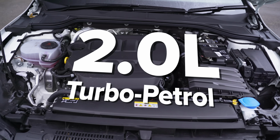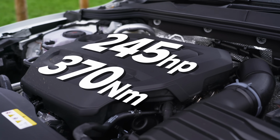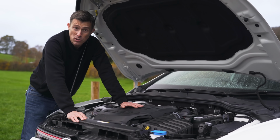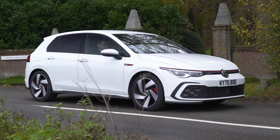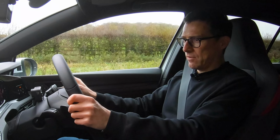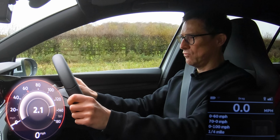The GTI has a 2-litre 4-cylinder turbocharged petrol engine with 245 horsepower and 370 Nm of torque. It drives the front wheels via a 6-speed manual gearbox or a 7-speed automatic with launch control. Volkswagen says this car can do 0 to 60 in just 6.3 seconds, but I'm going to see for myself. It is a bit damp out there, but I've got launch control, automatic gearbox. Let's do it. All ready to launch.